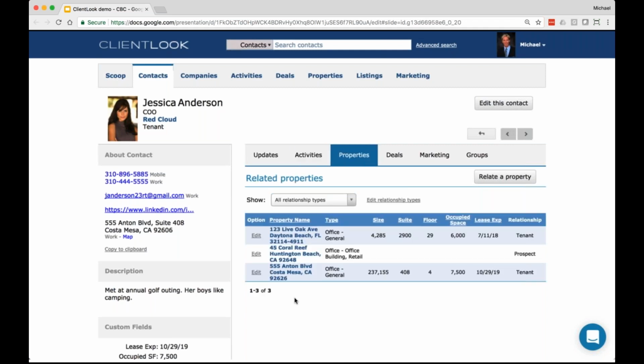Okay, let's jump over here to the Properties tab. One of the things I'm going to talk to you about next is the Properties module. This is one of the places where a commercial real estate CRM really differentiates itself from a standard CRM. Properties, deals, listings, these are all things that are specific to our industry. So in ClientLook, as you're going to see, you will develop over time a property module. Just like you're developing a contacts list, you're going to develop a list of properties, the properties that are important to you. And we'll talk about all the ways that you can get properties into the system. But one of the real benefits and the payoffs for tracking properties is that you can then relate people to properties.